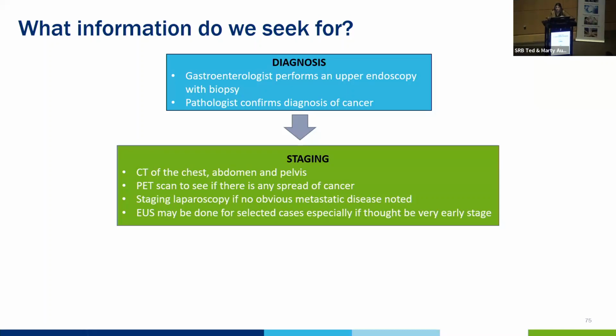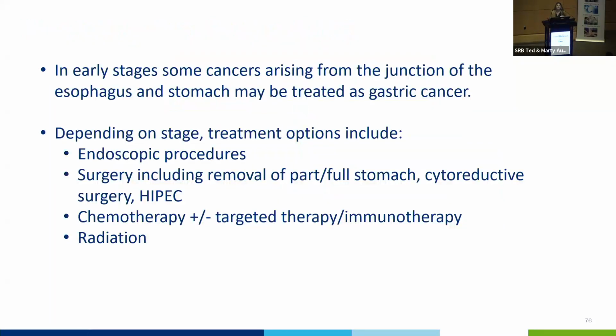Generally, your oncologist will order some type of imaging, like a full body CT of the chest, abdomen, and pelvis. Sometimes a PET scan, if the CT can't detect the cancer. A PET scan can be better. Staging laparoscopy, like Dr. Pimiento just went over, if there's no evidence of metastatic disease noted on the CT scans, and then an endoscopic ultrasound might be useful as well. Sometimes in the early stages, some cancers can arise from the junction of the esophagus and the stomach, and those can be treated as gastric cancer.